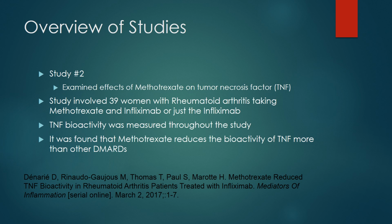And then the second study we looked at examined the effects of methotrexate on tumor necrosis factor. The study involved 39 women with RA taking methotrexate and a different DMARD, which is infliximab, or just the infliximab itself. Tumor necrosis factor bioavailability activity was measured throughout the study, and it was found that in the individuals taking the methotrexate with the infliximab, the bioactivity of TNF was reduced more than with the other DMARD, which was just the infliximab by itself.